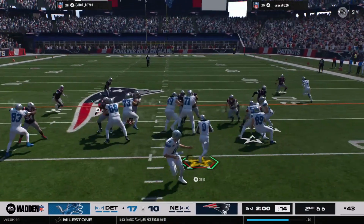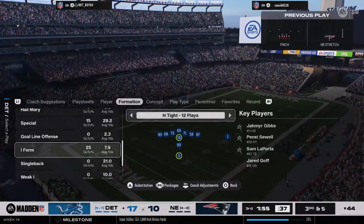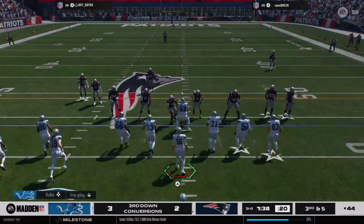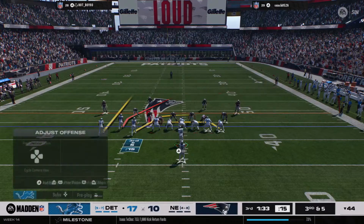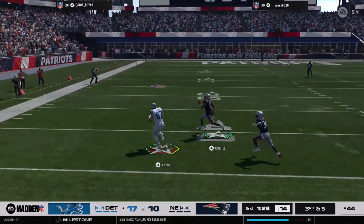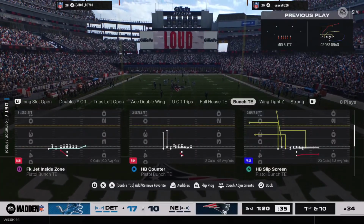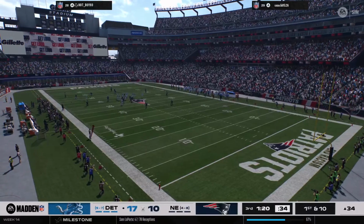Now a give to Gibbs, running right. Not much there. He's back to the original line. No gain on that one. Here now, third and 5. Out of the shotgun, it's Goff. He's got his tight end. That's Laporta. And he's taken down inside the opponent's 35. Goff hooking up with his tight end, Laporta, and they give the Lions a first down.